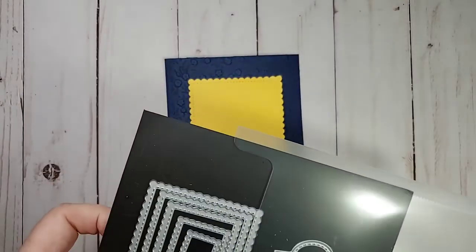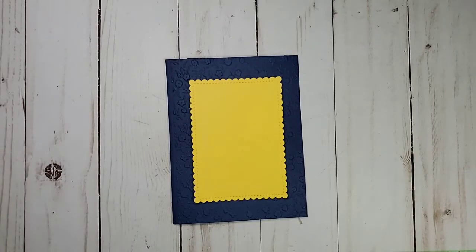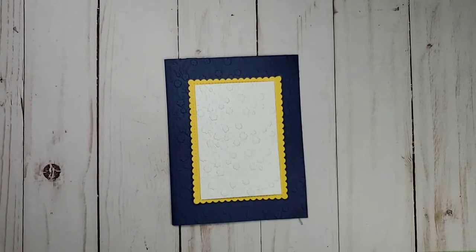So that's not it. And then I also used the littlest die for the only stamping that we're going to do on that. So I already ran that through the Big Shot. And then I ran another rectangle through the embossing folder to get that look. So that's what we've done so far.